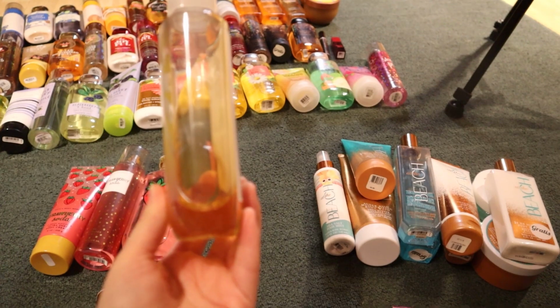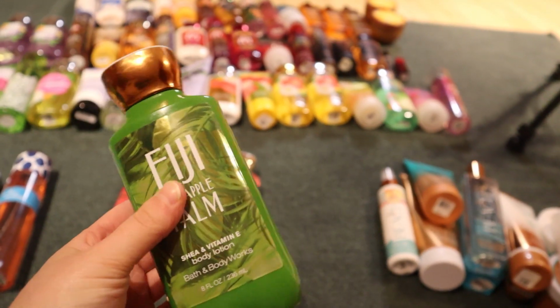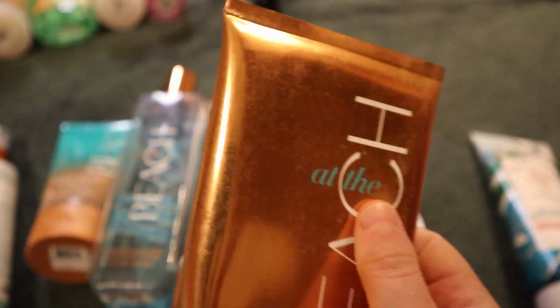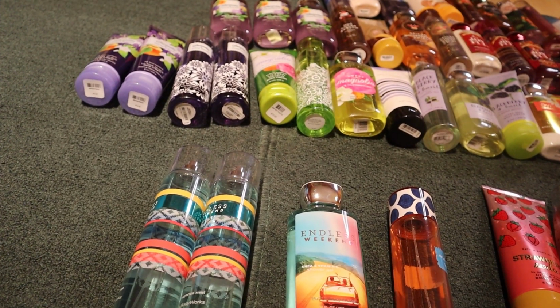This I'm going to put in the use it up bin, and same with this. That only has a few uses left in it. This one also feels practically empty, so I'm gonna put that one in the use it up pile. I don't know, I feel like I could use that up pretty quickly. Okay, that one is nearly empty, so we're gonna take that one. It's close, I think I'm gonna take that one too.